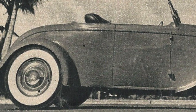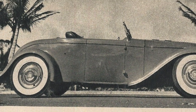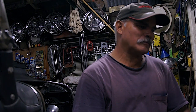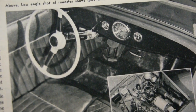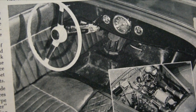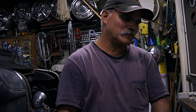By the time it was photographed in 53, it was already done and driving, so it's a pretty early car. What makes this car very unique is that somebody took the time to actually hand-form the floor. It's a sunken floor, stepped in, the floor actually steps down into the rails. So the car is channeled over the rails, but yet your rails are completely boxed because your floor steps down.